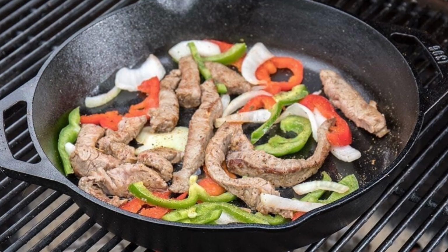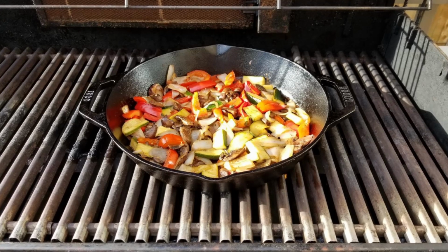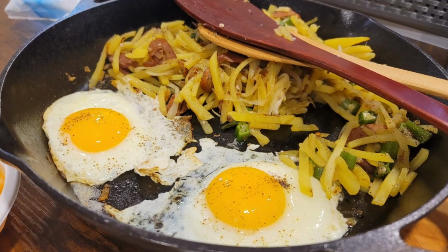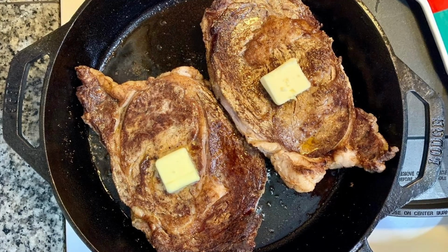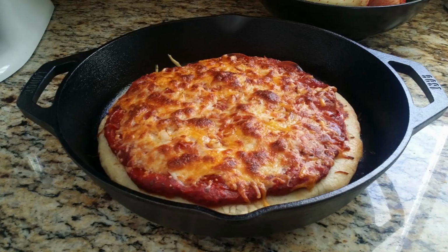Number 3. Versatile cooking options. The Lodge 12-inch skillet is designed to be as versatile as possible. It can be used on a variety of heat sources, including gas, electric, and induction stovetops, as well as in the oven, on the grill, or even over an open fire. Its adaptability makes it perfect for everything from home cooking to outdoor camping.